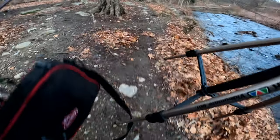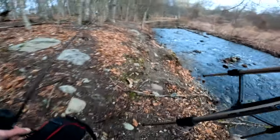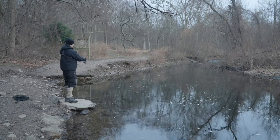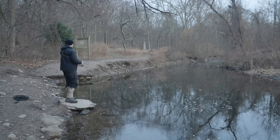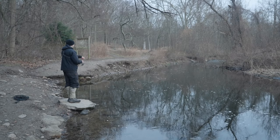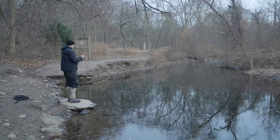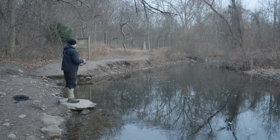Got a pretty serious flow going on here. That's good. Sometimes when it's too slow, it makes the bite tricky. So I like to work my way upriver when it comes to the trout fishing, because the trout are usually facing the current. Ooh, there's a hit. Just messed that up.